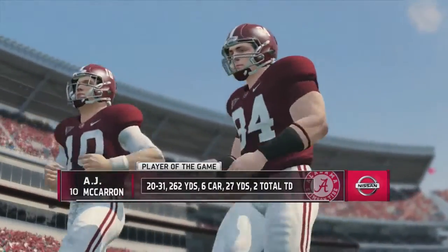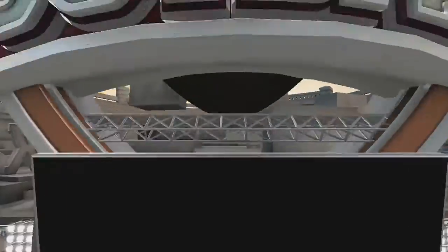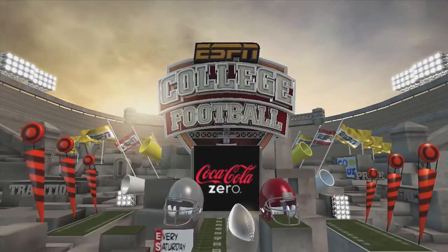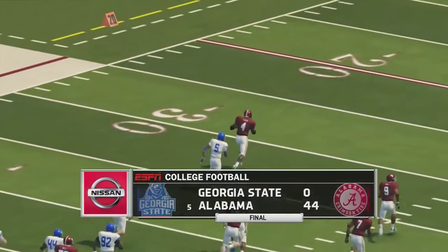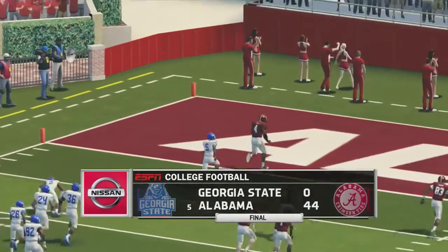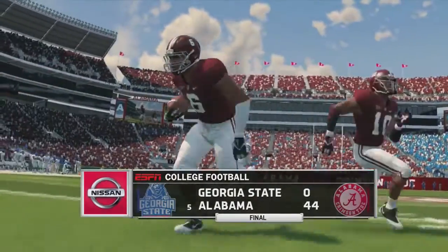A.J. McCarron, your player of the game, 20 for 31, 262 yards and 2 total touchdowns. And Alabama pours it on against Georgia State. Final score, 44-0. Wasn't really a surprise to Alabama to come out and win this game with such a big victory. Coach Chip Nolan expected this, but hoped for a better game out of his players. Final score again, Alabama 44, Georgia State 0.